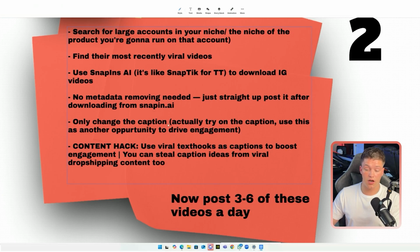You don't want to go one-to-one copy their caption. You want to actually try on the caption. You can use this as another opportunity to drive engagement. So don't just be putting some bullshit. Make it make sense for the piece of content that you're posting. See how you can drive engagement somewhere else. Maybe say something like, oh, share this with a friend, or comment down below if blah, blah, blah, right?